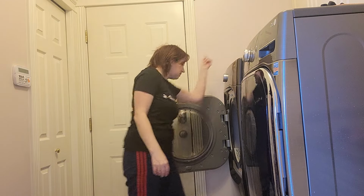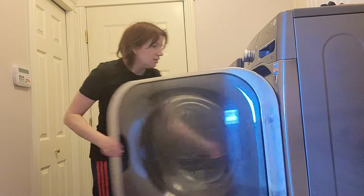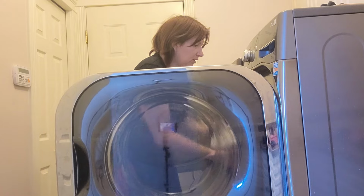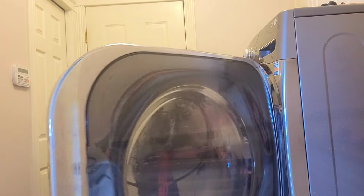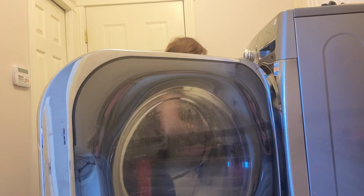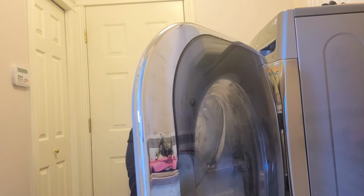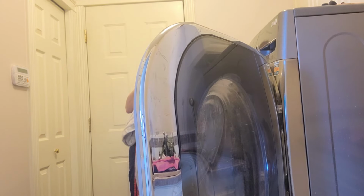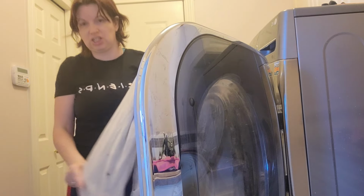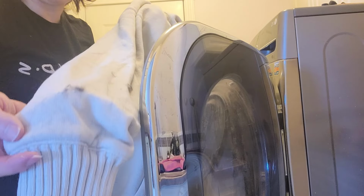Some bits of something in here. Okay. Stuff from the washer into the dryer. Yeah, see, now this is the load that I will definitely put dryer sheets in, because it's my hoodies that attract the pet hair.